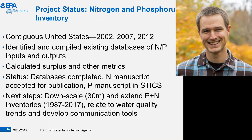So the next steps, and this is where I'm hoping you all can contribute, is from a GIS perspective, we'll be downscaling these inventories down to the NLCD level, essentially spatially allocating nitrogen and phosphorus flux to appropriate land uses. So as you can imagine, farm fertilizer will be applied to farmland within a watershed. And then we're also going to be extending these inventories to 1987 and updating them up to 2017.